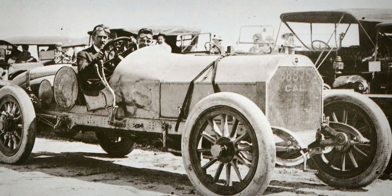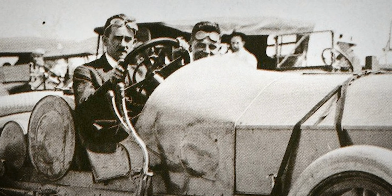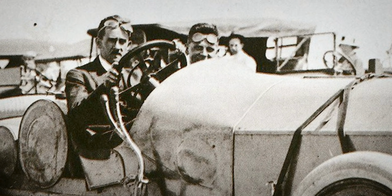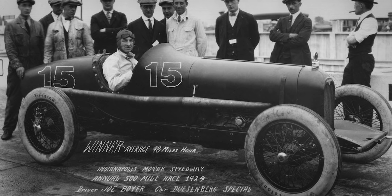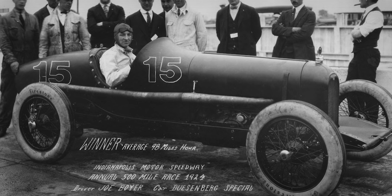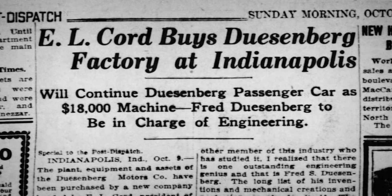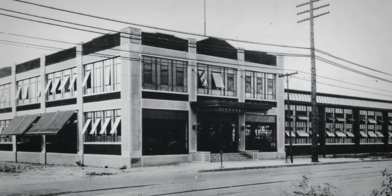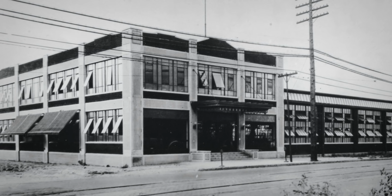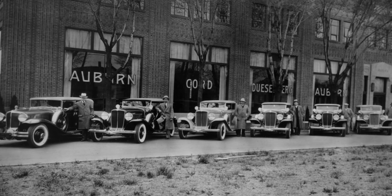E.L. Cord was very avid into racing. He attended as many Indy 500 races as he possibly could, so he saw Duesenberg win in '24 and '25. He was very aware of the name and the fact that they were in Indianapolis, just 120-some miles south of Auburn. So he used the money that he had through the Auburn Automobile Company to buy the Duesenberg Motors Company in Indianapolis, with the idea of having the Duesenberg name launch a super luxury marquee within the transportation empire that he was starting to build.